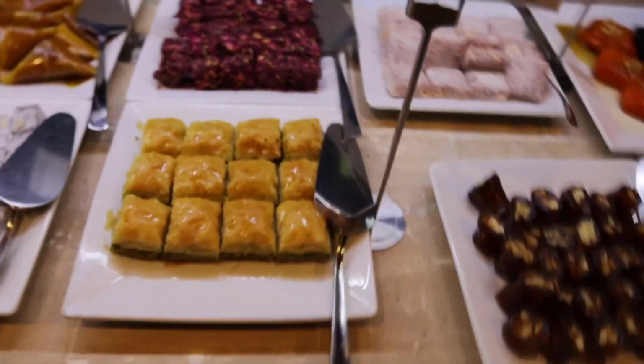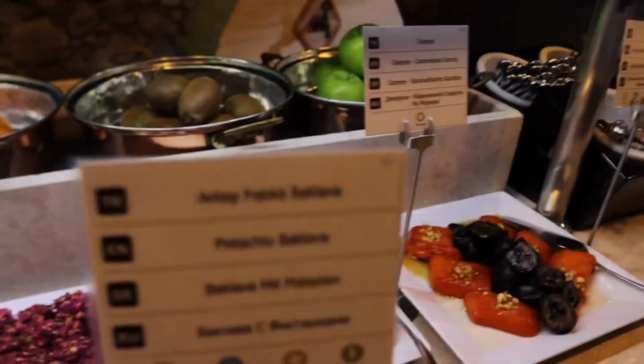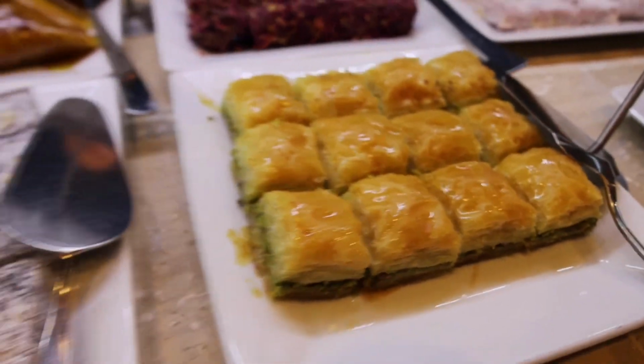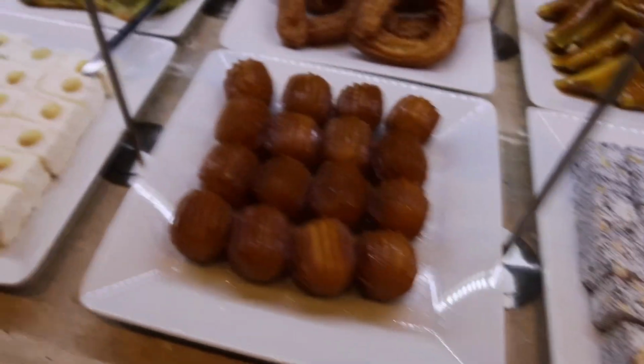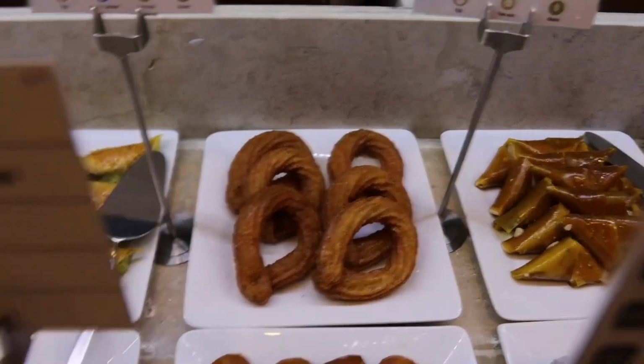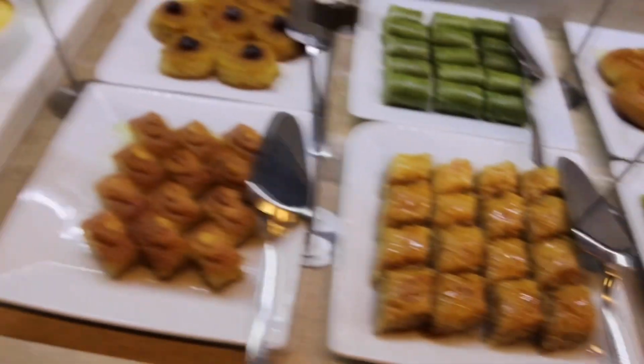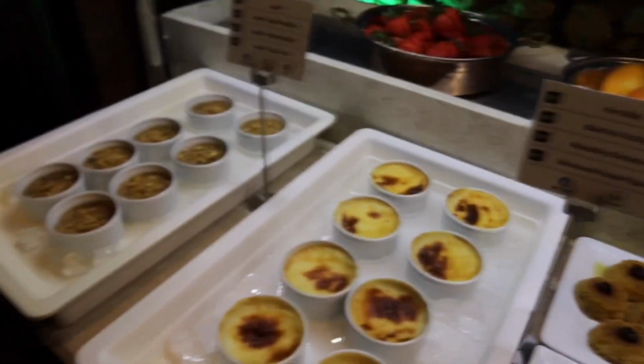We had a section with the desserts, and of course there was some traditional baklava with pistachio. If you are a fan of pistachio, then that will be definitely one of your favorites. So we had lots of desserts, even some donuts, as you can see, and even some rice pudding, I believe. And so yes, desserts, and also we had some fruit to choose from.